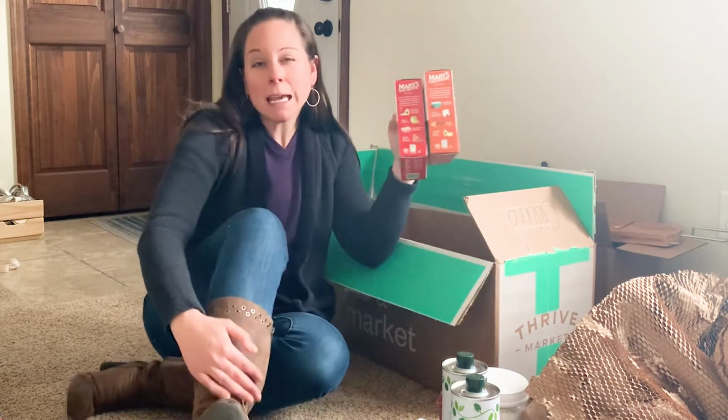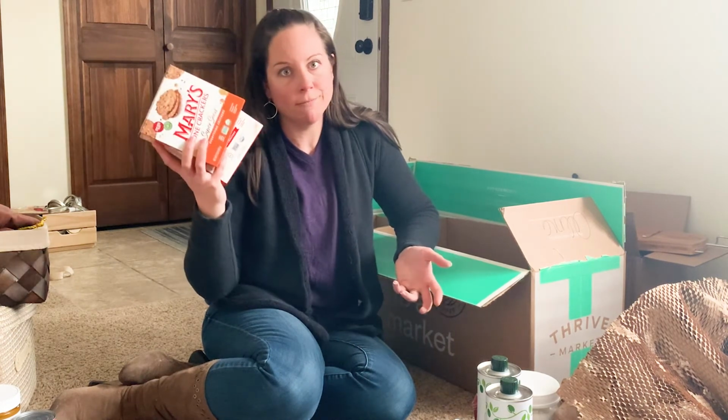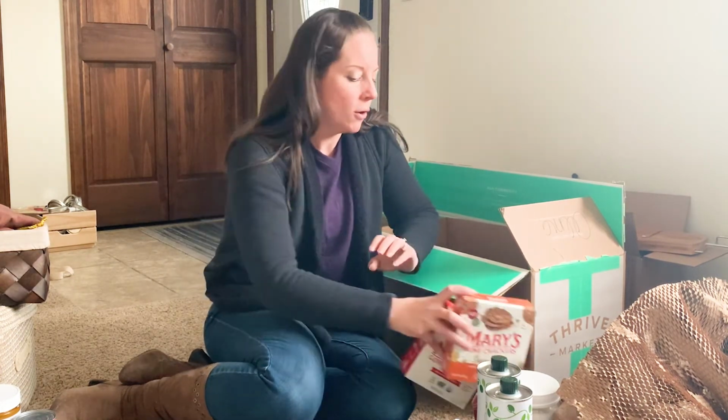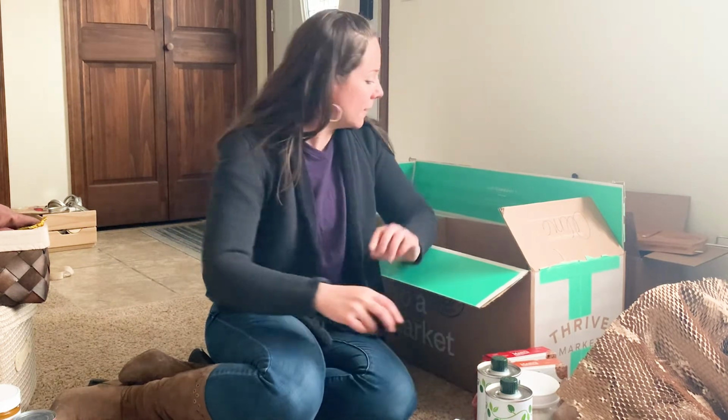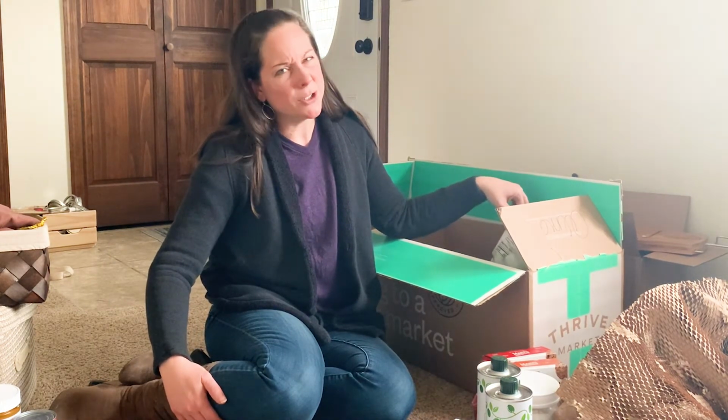Because if we're doing a picnic, or we're going on a hike and want to bring a picnic with us, or we are having a charcuterie board, that's when we tend to pull out our crackers. Or I guess if I'm having people over for an event, that too. We have a special treat in this one because we just moved.